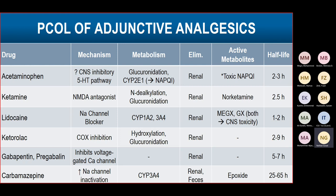Ketorolac also is an NSAID. While it's great for musculoskeletal pain, in a lot of your medical ICU patients and the pulmonology patients that you'll be seeing, these patients have renal issues, they have blood pressure issues, they have GI bleed histories. So NSAIDs are usually going to be avoided in those types of patients.